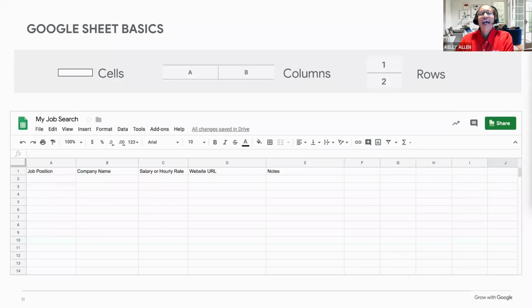All right. Now, take a look at the spreadsheet image. The spreadsheet contains many rectangles called cells. Cells are organized in rows, which have a number vertically along the side, and columns, which have a letter along the top. Every cell has an address based on its column and row. So for example, this cell is called A1, where you see job position, because it's in column A, row 1.